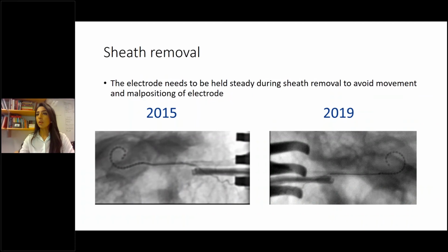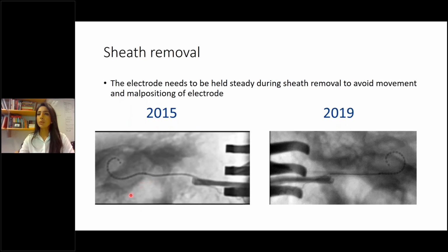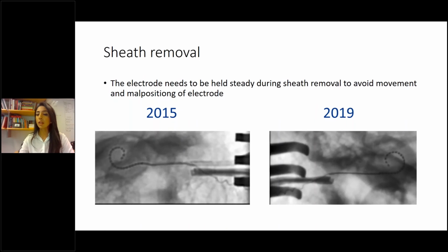During sheath removal, the electrode needs to be held very steady to avoid any movement and malpositioning of the electrode. This video from 2015 shows quite a bit of movement of the electrode inside the cochlea, especially in the basal turn. We can also see the electrode got a bit retracted as well. Then it was reinserted. A video from 2019 shows sheath removal with no movements of the electrode inside the cochlea, to prevent any malpositioning.